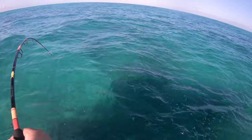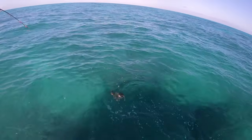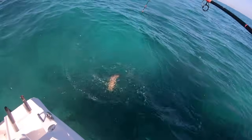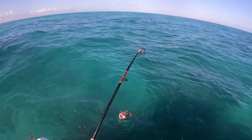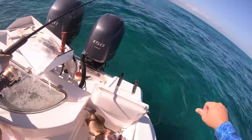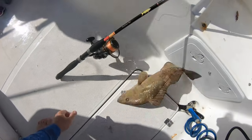I think it's right behind it. I did get that big mangrove. Oh, it's a red grouper. Look at that big red grouper. Shark behind them. Patches, we're catching everything. Oh, man. I wish it was grouper season. Oh, look at that big red. Man. Oh, whoa, whoa.